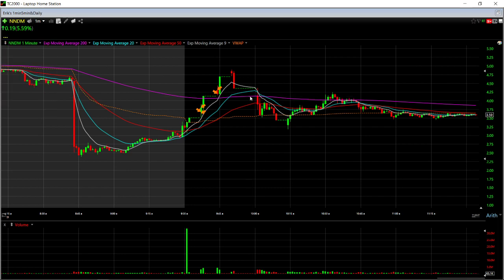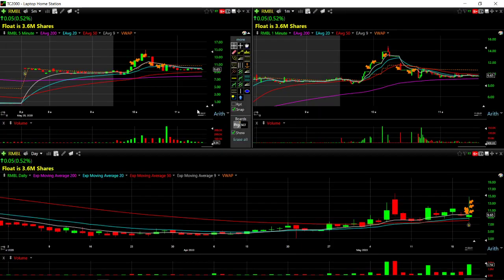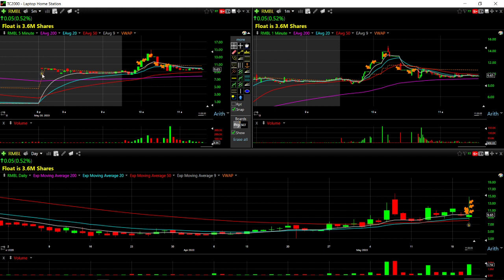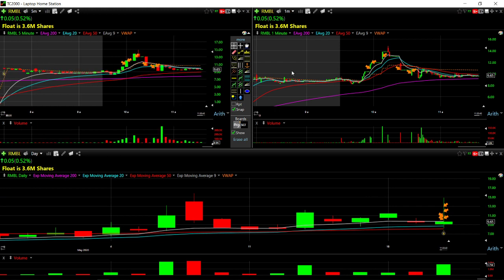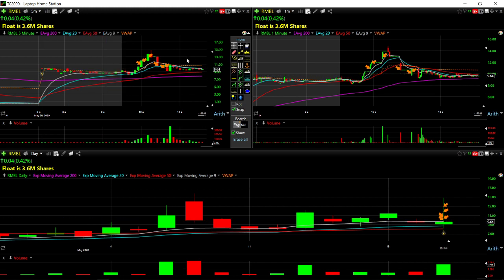Let's see, the next stock that we traded today was RMBL. Okay, so this stock was a reverse split. As you can see here, there's a little S. That just means it's a reverse split. And so this one, we're watching it potentially over this high of 9.99 for a move higher.